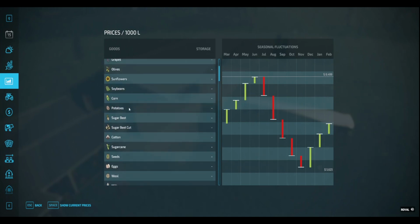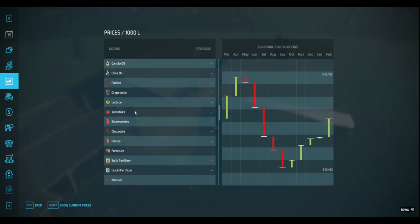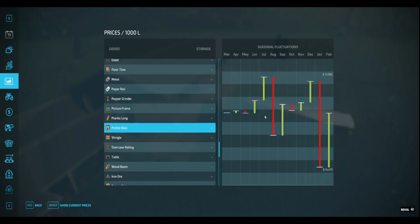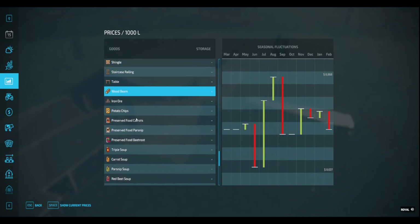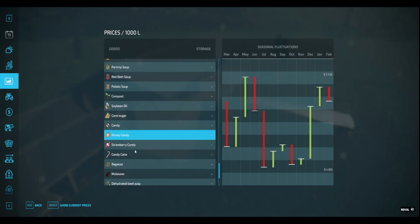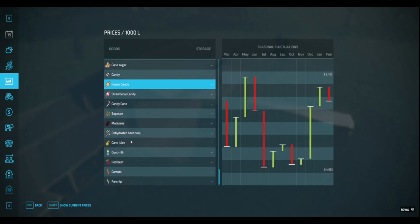Nice. Another thing I want to get to, we're going to get to clothes, and we're also going to get to prefabbed walls. That's another one, because that pays a lot of money, and those can pump out pretty quick. Wood beams are okay as well. We may do those. I don't know. We'll see. And then eventually, if we can get into honey, candy is really good.